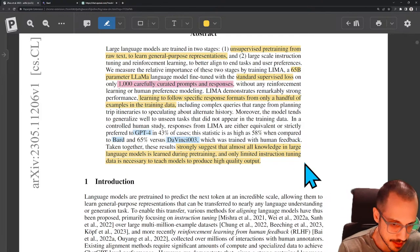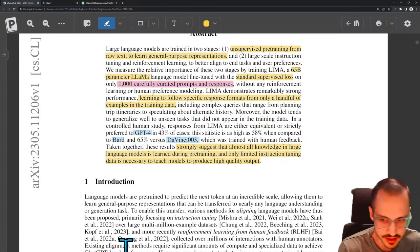And I think that's what this paper is going to largely prove to us, that you don't need this RLHF. You don't need extensive fine-tuning with all this special stuff. Even with just a very small set of prompts and responses, here they have 1,000, you can pretty much get a model that has all the capabilities of a GPT-4 with its very complicated RLHF process.